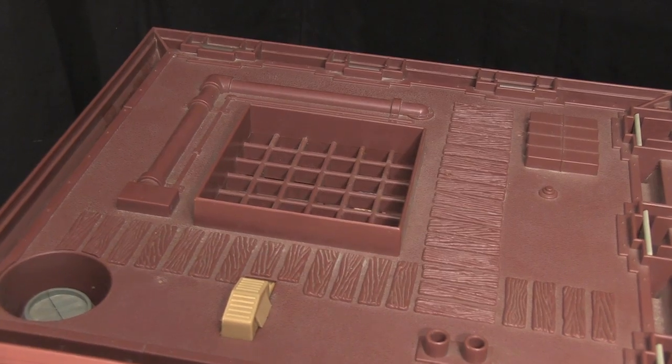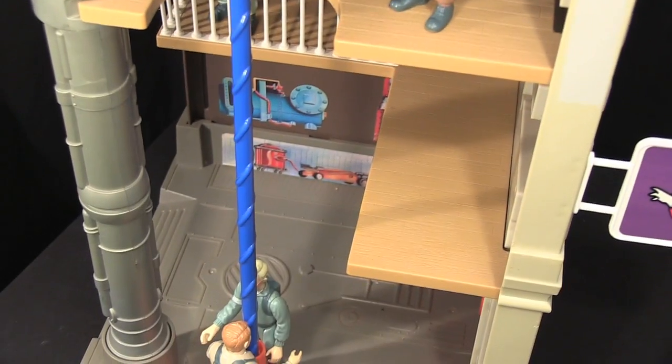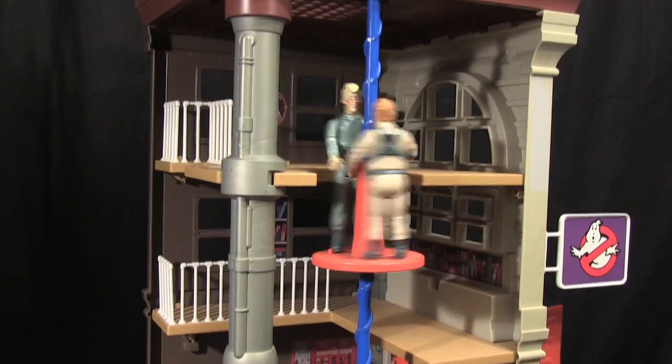The upper floors are desolate, with only a series of slime grates so you can douse the playset in ectoplasm. There's a chintzy fire pole mechanism so your Ghostbusters can race to the bottom much like the movie. But it has some drawbacks. For one, it's dependent on even weight distribution.